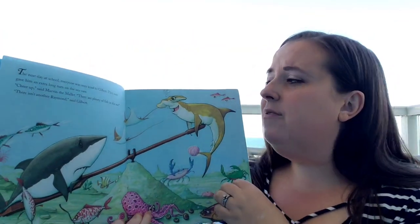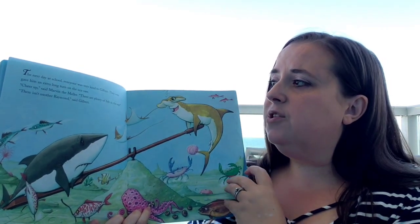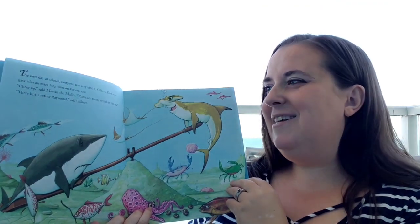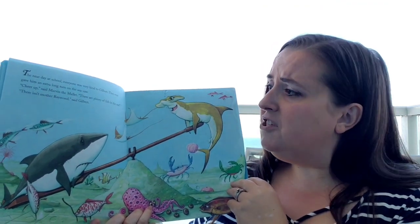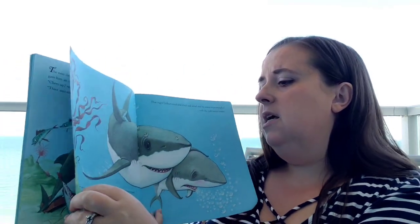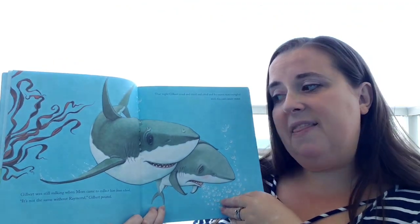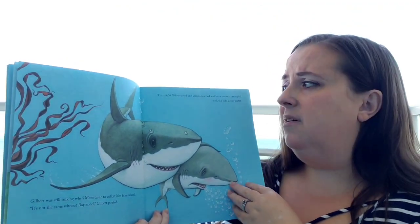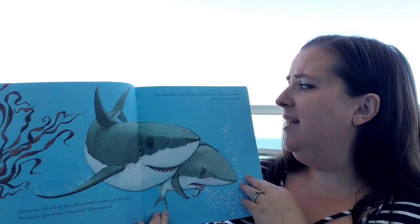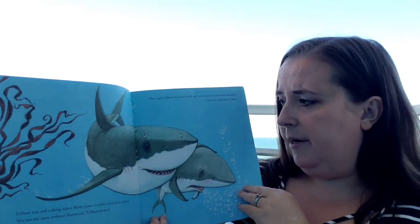The next day at school, everyone was very kind to Gilbert. They even gave him an extra long turn on the seesaw. "Cheer up," said Marvin the Mallet. "There are plenty of fish in the sea." "There isn't another Raymond," said Gilbert. Gilbert was still sulking when Mom came to collect him from school. "It's not the same without Raymond," Gilbert pouted. That night, Gilbert cried and cried and cried, and his warm tears mingled with the cold ocean water.